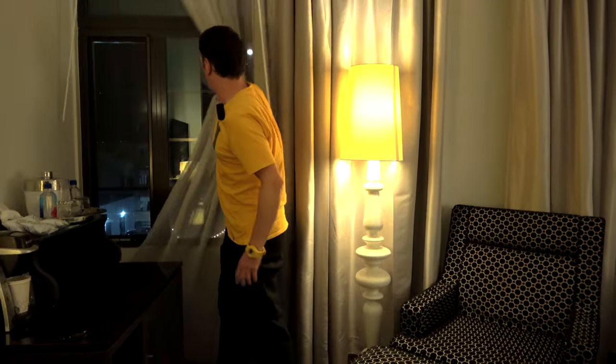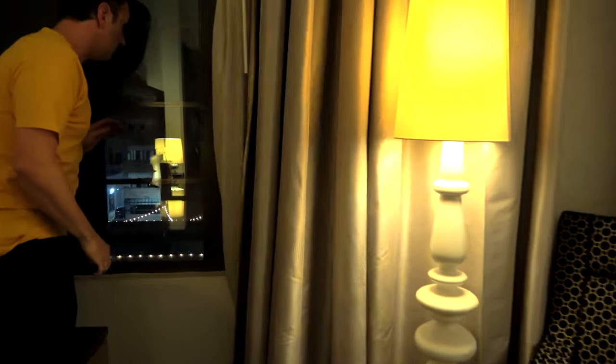What have we got out the window here? Let's take a look at the view. Downtown Bakersfield at night. This is what it looks like in the day.